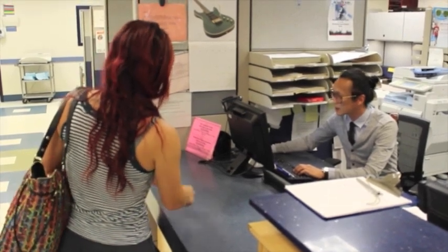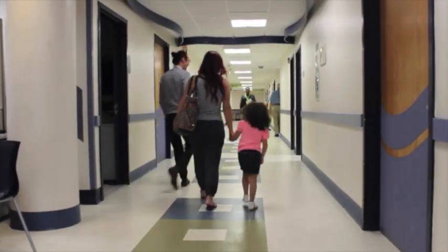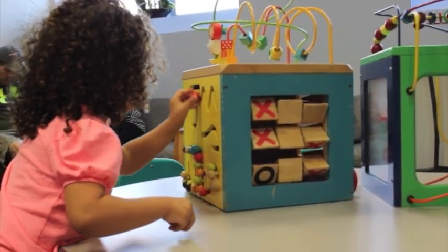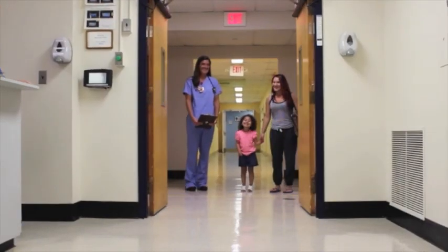This is where Annie's mom tells the staff that they are here for their appointment. A staff member walks Annie and Barbara down to the waiting room where Annie can play with toys, watch TV, or read books while she waits. Soon, a nurse will call Annie's name and bring her to a special room with other kids while she waits for the doctor.